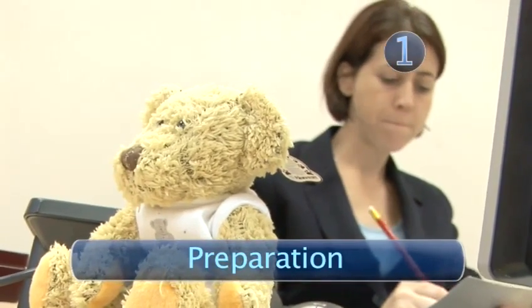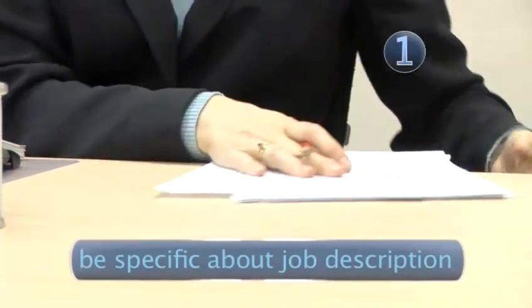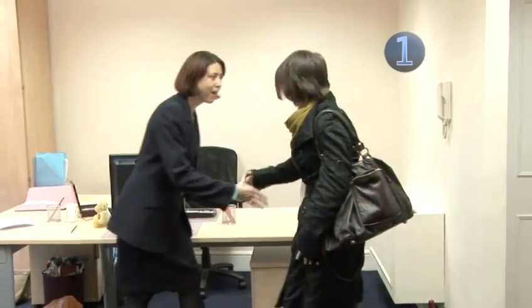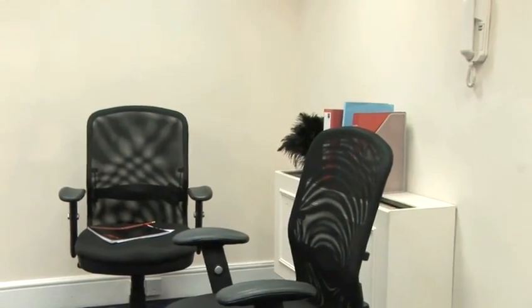Step 1. Preparation. Before the interview day, make some time in your schedule to craft the interview questions. Be specific about the job description and what essential qualifications and experience the successful candidate must have. Before the candidate arrives, read through their CV once more and make notes of any questions it prompts. You should also make sure that you have a private room set aside for the interview that is comfortable for both you and the interviewee. Try to avoid interviewing over a desk.